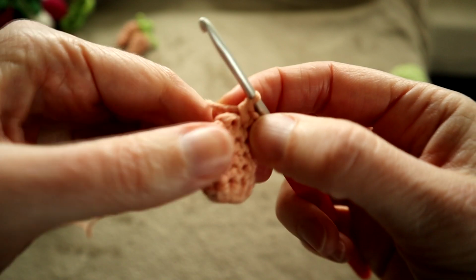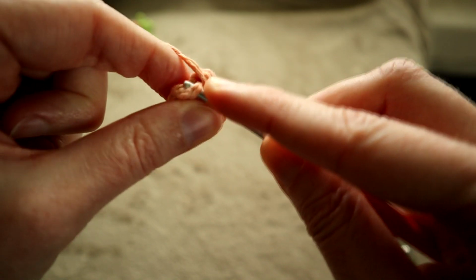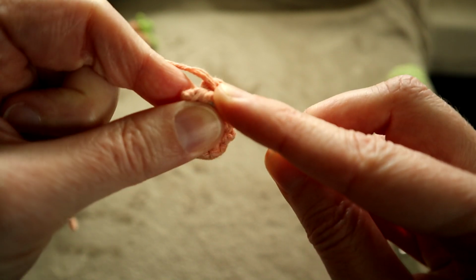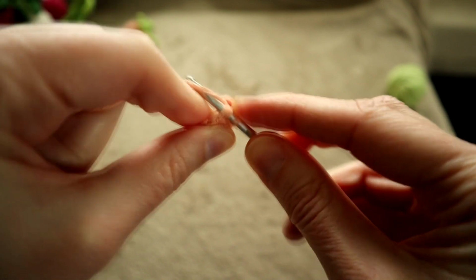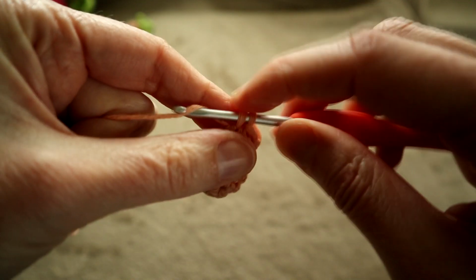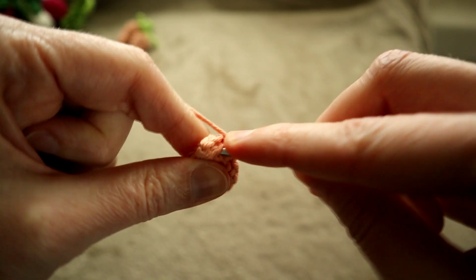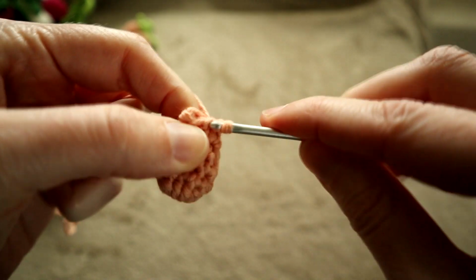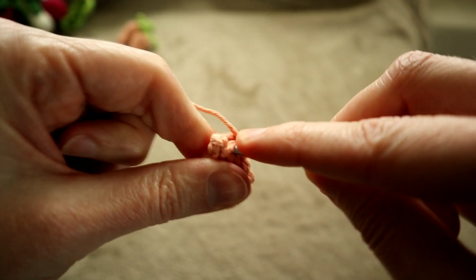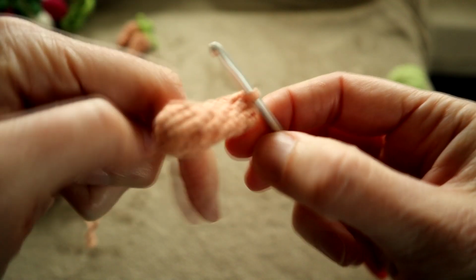Let's go into the next stitch, 1 single crochet, and the next stitch, 1 single crochet. Then another decrease, single crochet 2 together. So I'm going to go onto the front loop, then the next front loop, bring the yarn through, do single crochet, and you should have 2 stitches left. Do 1 single crochet in the last 2, 1, and the last one, 2. So your stitch count's gone down to 6.